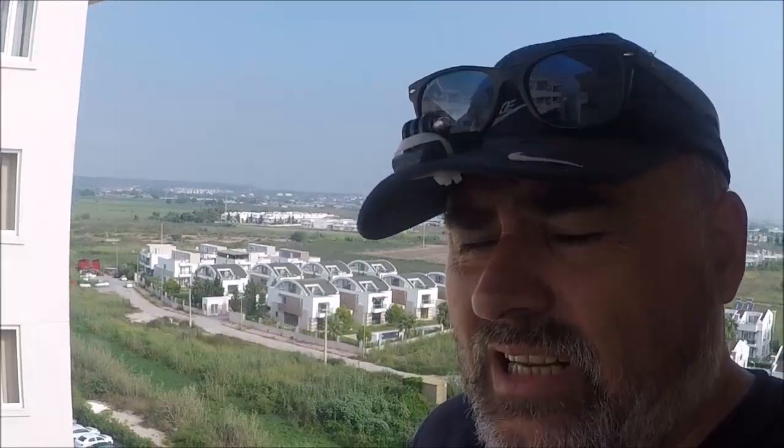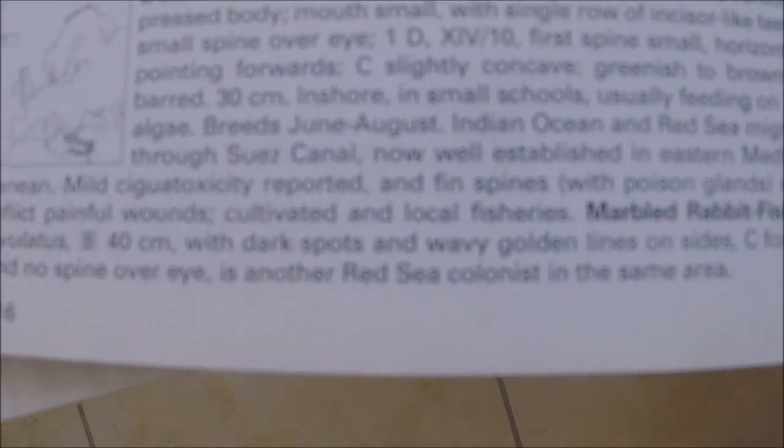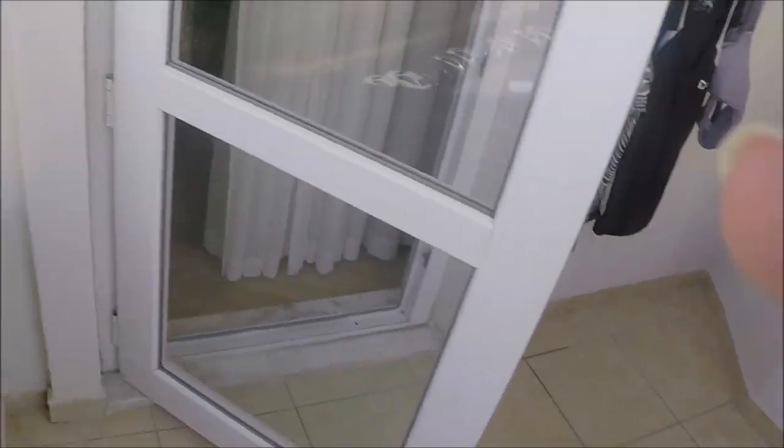Scrap well though. Right, I've just had to come back early to the hotel because I got stung by one of them fish. Proper stung, not just a little bit, really hurting. I found out what I was catching: dusky rabbitfish, Siganus luridus. And it says there in the book that they have venomous spines and they're painful, and they are really, really painful. Jesus Christ, that hurts. I won't be picking them up again.